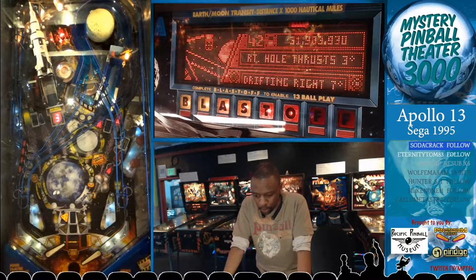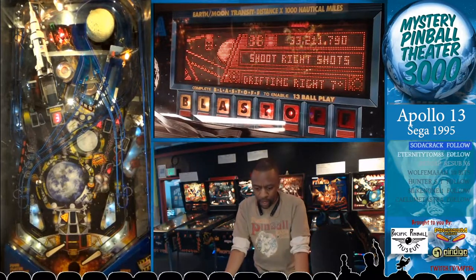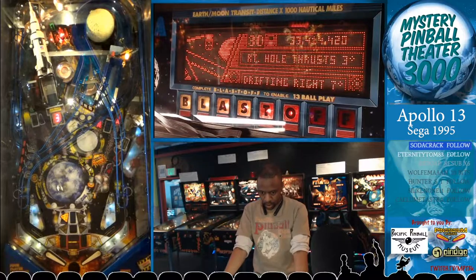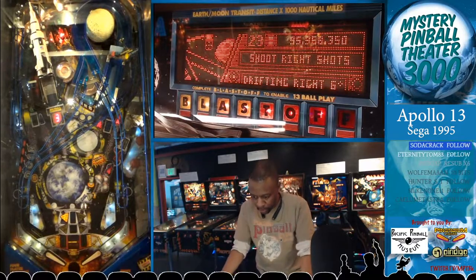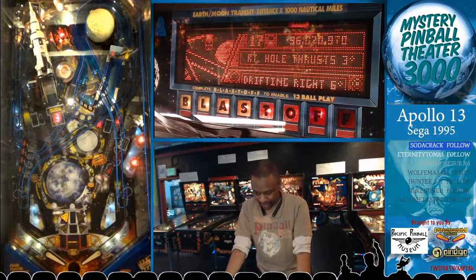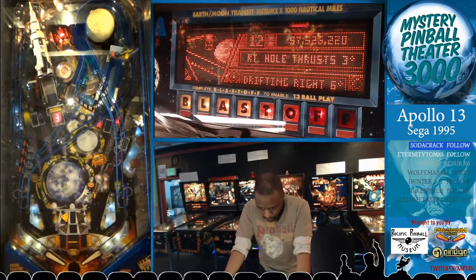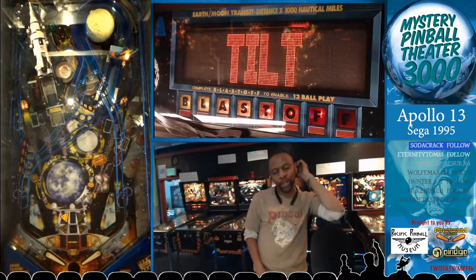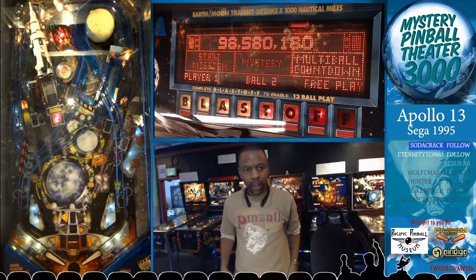Now that blue ramp, oh, that blue ramp means something. If I can find where that stupid ramp lives. Right there. Yeah. Right there. Oh, shia la poof. Right there. Yeah. Oh, this tilt is really tight. Holy smokes. This tilt is nasty.